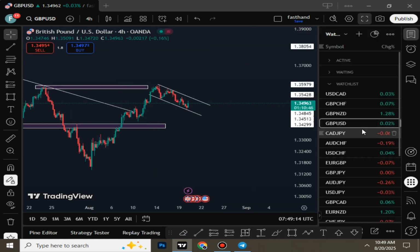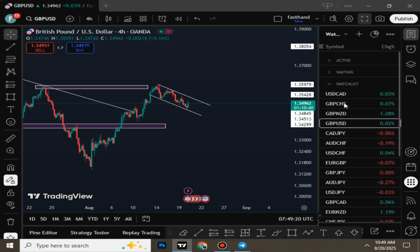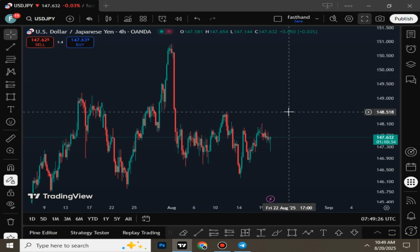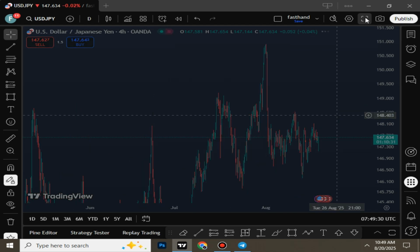So let's talk about the last one, which is USDJPY. Where are you, baby? USDJPY. Okay, right there. Good. Once again, I should be starting my analysis. Let's just head over to the daily time frame, right?